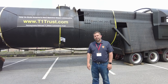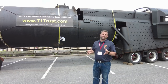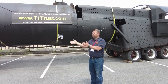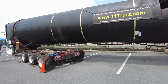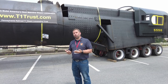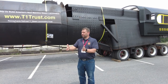Is this going to be articulated like the Big Boy? No, this is not articulated. It has one solid frame, but it has what's called poor man's articulation. For those that don't know, articulation is where the frame is hinged in the middle, so the frames are so long they can bend to get around curves. This doesn't have that, but it has enough lateral in the wheels to flex 2 inches. So it's what we call a poor man's articulation, because on a regular locomotive you have a long series of rods connecting it, which makes it very rigid, so you can't really adjust it.